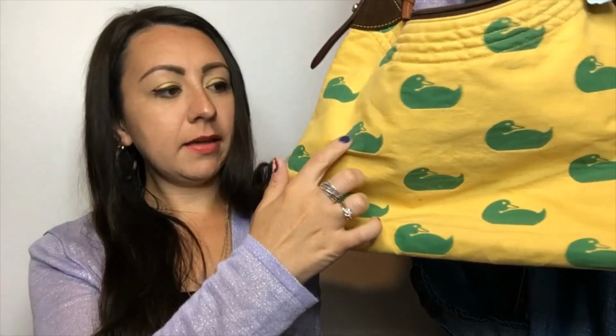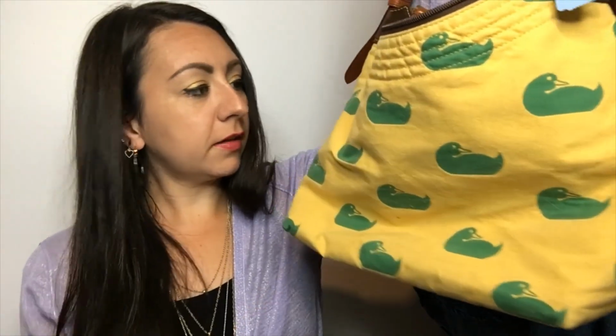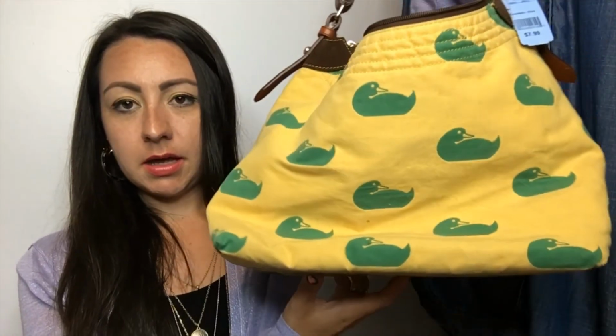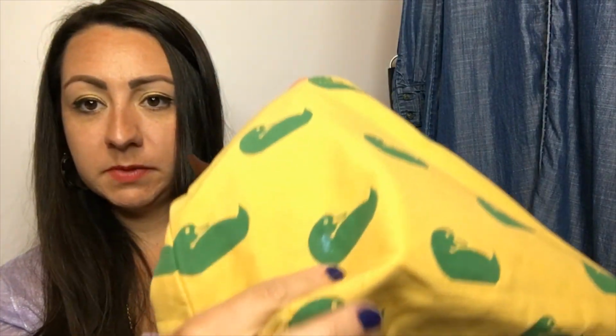Dooney and Burke. So I did pay up for it, but because it's got the duck thing everywhere, I think it will sell, but it does need to be cleaned a little bit. There's some animal hair on it and stuff, but yeah, I'm gonna clean it up a little bit and then see what I can sell it for. It probably won't go for a lot, but I'm hoping around 35. So yeah, that is everything. Oh, there's something else on here. Something blue. I'll have to see if I can get that off. Anyway, that's everything that I got.